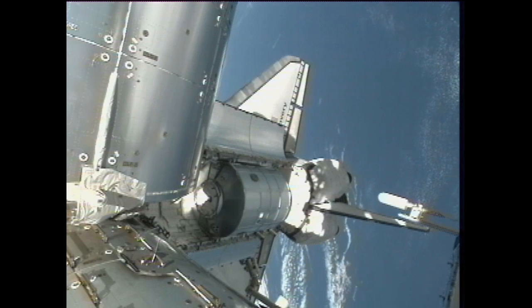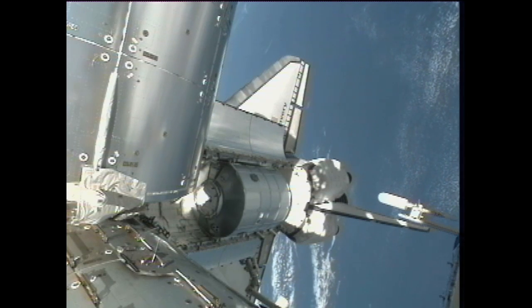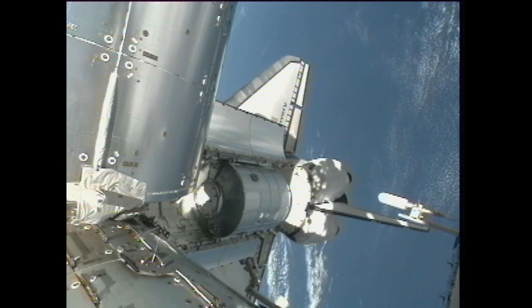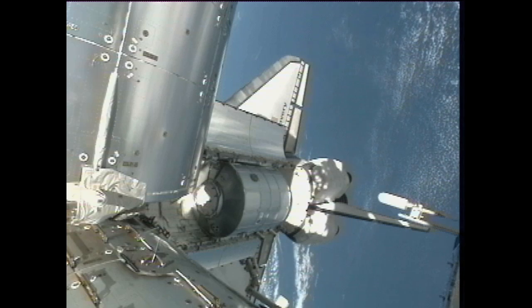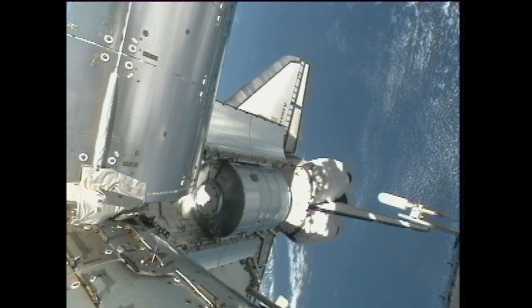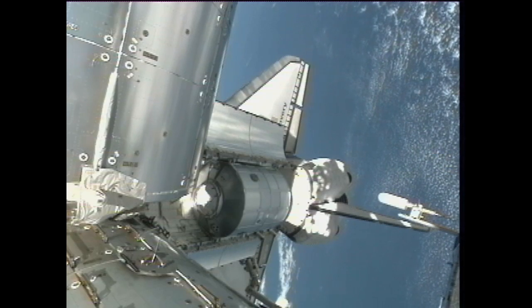Houston, Station on the Big Loop for Robo, and if you guys are set, we'll go ahead and start marching through step 1 of the PMM unberth and install. Houston on the Big Loop, ground control complete. Okay, copy that, Hal. We'll give you a call with motion. Roger.